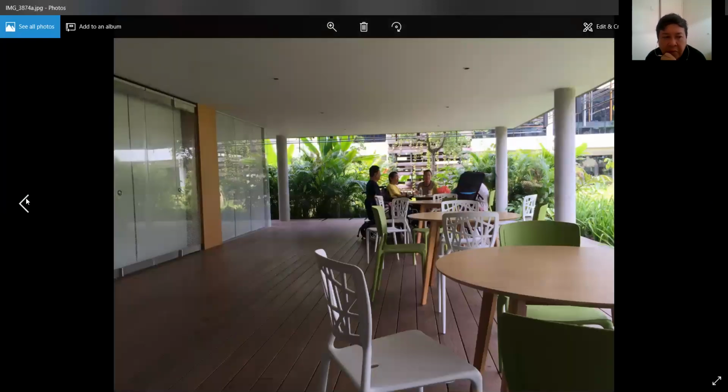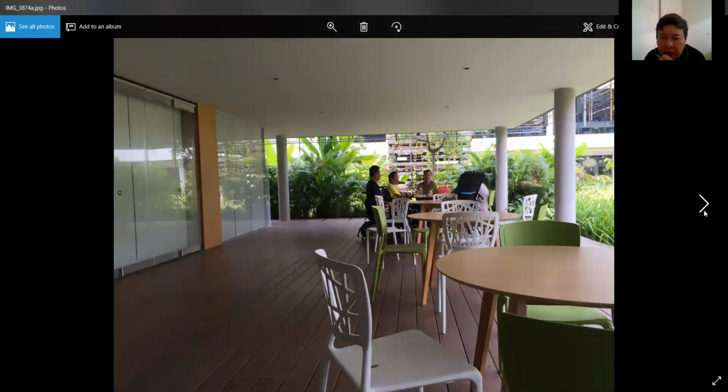We adopted this design actually in our bus stop design at University Malaya for the seating area. So yeah, you can see it's inclusive. People can sit around. The chairs are movable, and the surrounding is a lush garden.